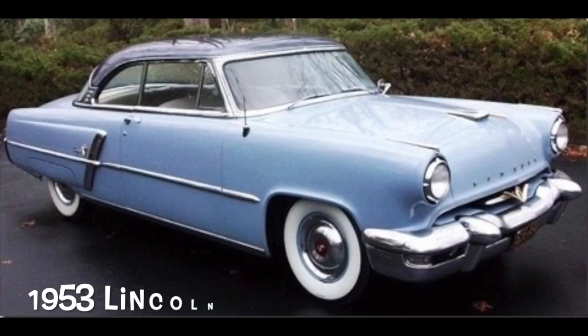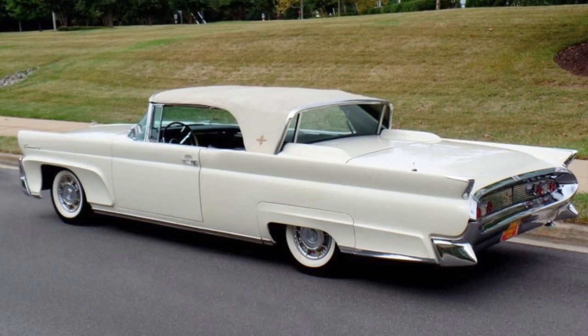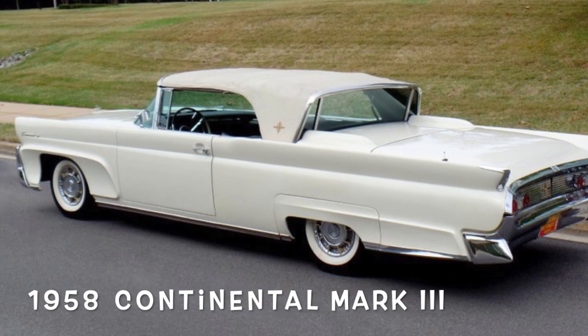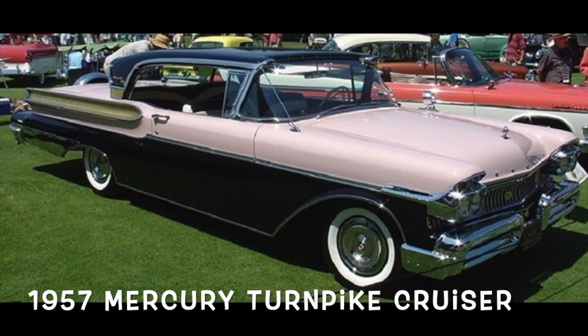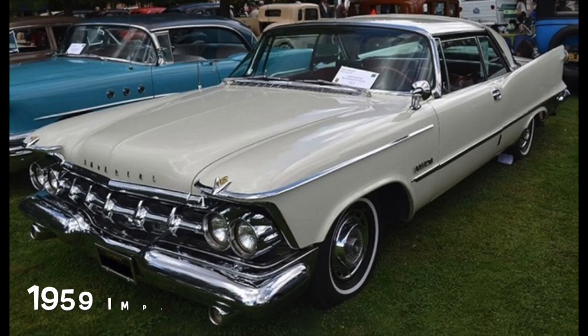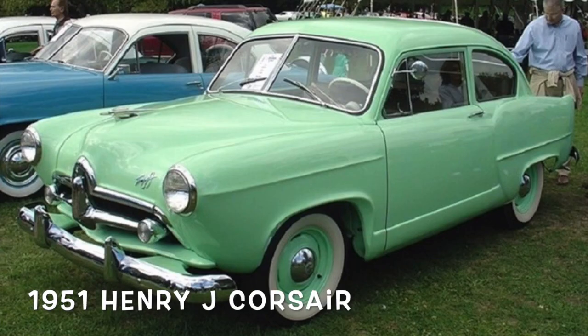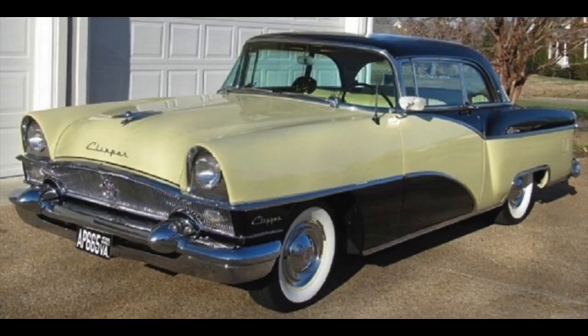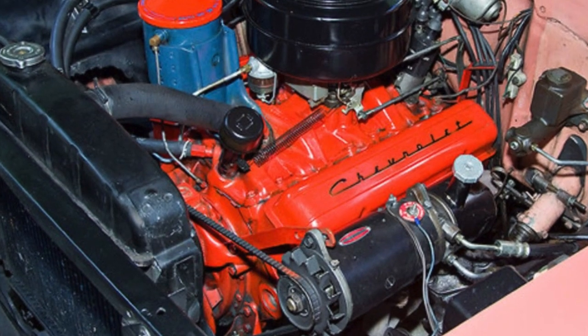Lincoln had moved down market after the war in an attempt to be more profitable, but as profits were rising, they created the Continental division to fit above Lincoln to take some of that higher-end sales that they lost by moving Lincoln down market. They were also moving Mercury up market, which created a bigger gap between Ford and Mercury and allowed them to create the Edsel division. Chrysler broke Imperial off as a separate division to compete more directly with Lincoln and Cadillac. Kaiser created a small car division called Henry J., and there was even talk of Clipper separating from Packard as a lower-end division.